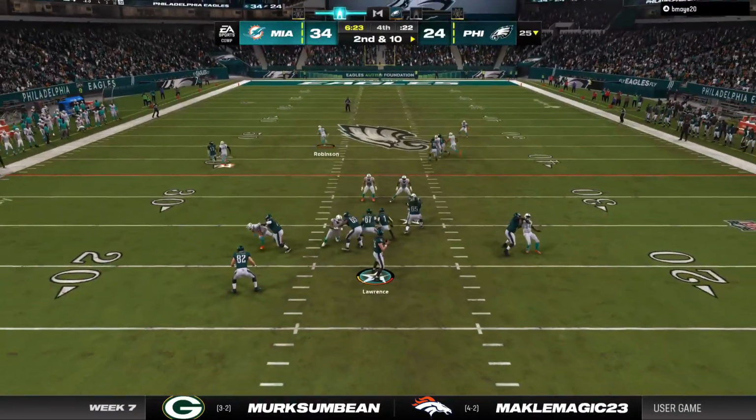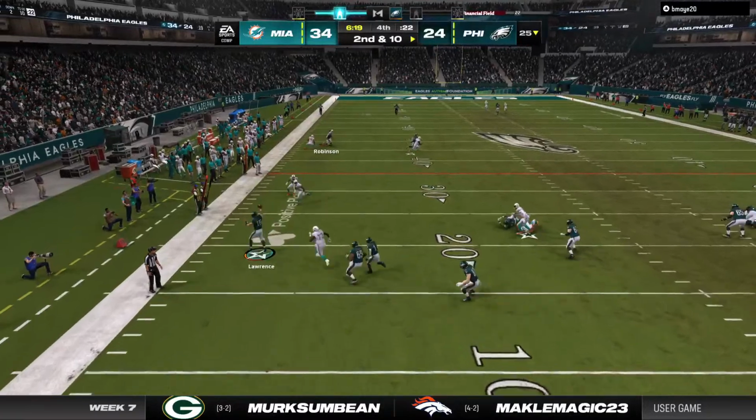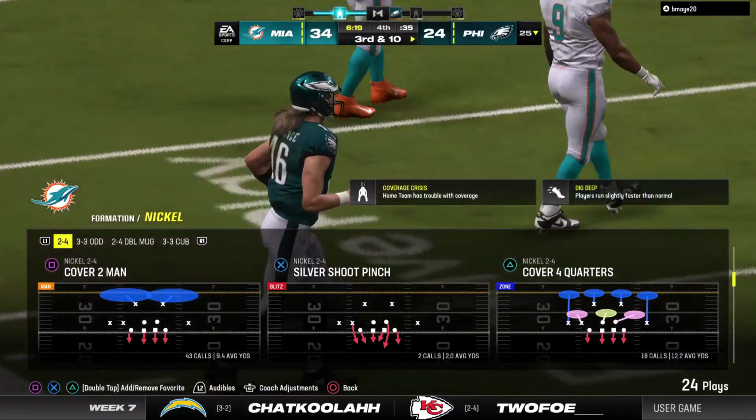On play action, Lawrence steps away to his left. And seeing nowhere to throw, he chucks this one away from harm. Incomplete. Now it's 3rd down.